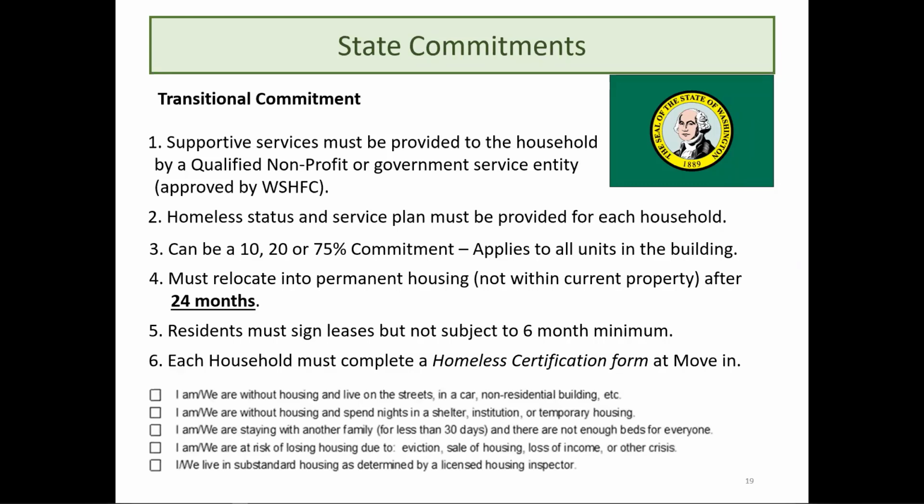Another state commitment that we don't currently have, but we did have, is the transitional commitment. Support services must be provided to the household by a qualified nonprofit or government service entity. So that's the same as the homeless. Homeless status and service plan must be provided for each household. Again, the same as homeless.